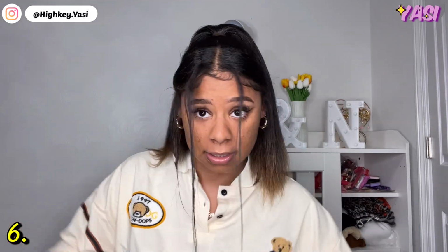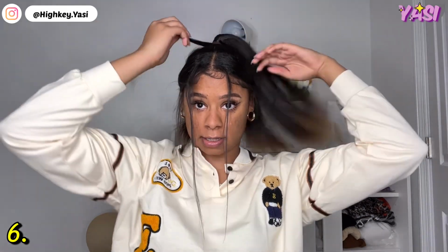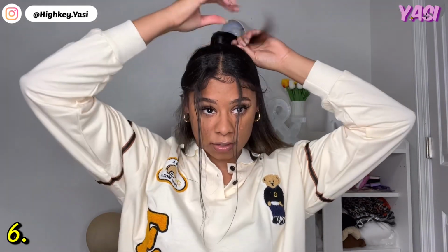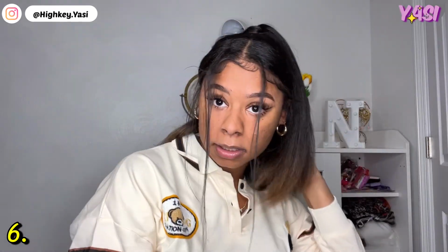You could leave it like this, but if you want it to be super duper cute, you should take a little piece of hair like this and wrap it around the hair tie like that. If you do this in real life, I recommend using a bobby pin, but since I am not going anywhere, I'm just going to leave it like this. And then you're going to take out the back part of your hair.